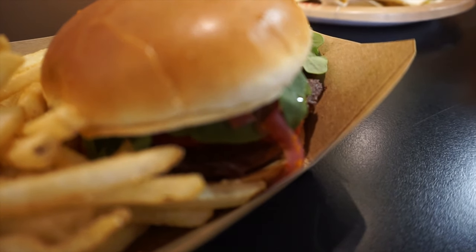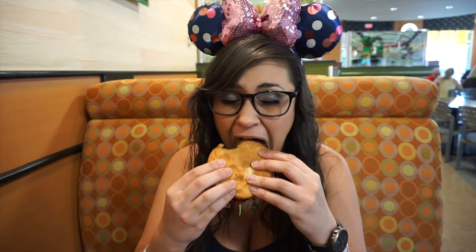Okay, so the menu had it wrong. This is a Beyond Meat burger, but it's still really good. I would leave the parks for this burger. Really good. But I guess in this case, it's just a regular Beyond patty. It's tasty. I can see why the princess leaves the park for this.